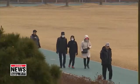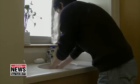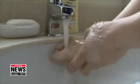The virus enters the human body through the mucous membrane of the nose and mouth. So wash your hands frequently, and if possible, do not touch your face if your hands might have been infected.